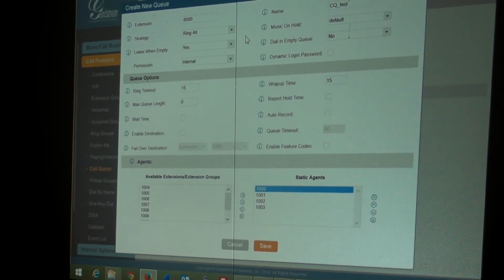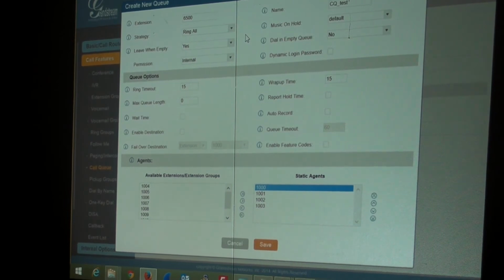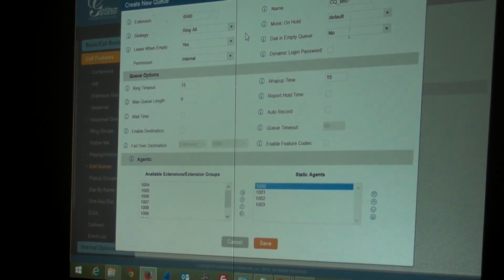That happens, for example, at the beginning of the shift. It's at 9 o'clock, and someone calls at 8:55. They can still call. The call is going to be waiting for 5 minutes until 9 o'clock. Someone joins the call queue.